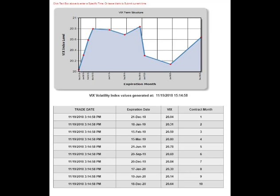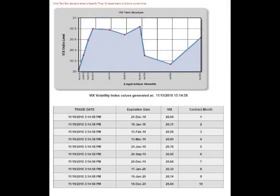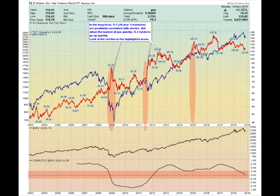This is a terrible chart from the CBOE, so I want to call your attention to this column right here. This is the current cash index that was today on the VIX. This goes all the way out to 18 December 2020. What you'll notice is that every one of them is 20 point something. So what we're looking at is a VIX index right now that is extremely flat out until December 2020. That suggests to me that maybe this is not a problem that's going to get bigger as we go along.